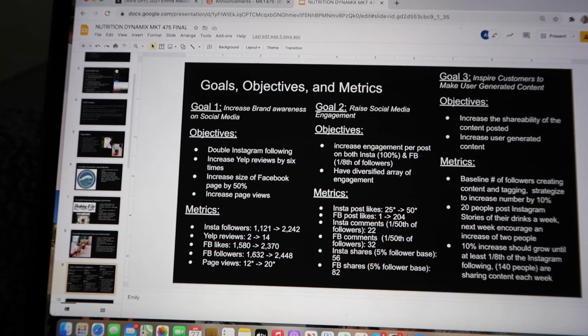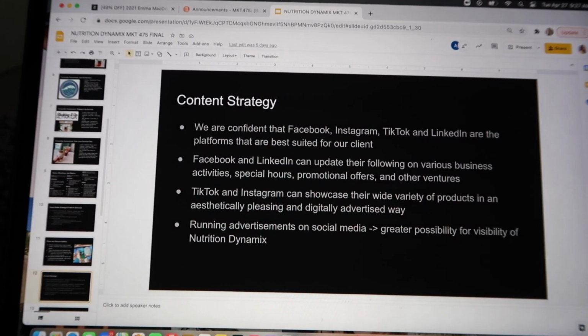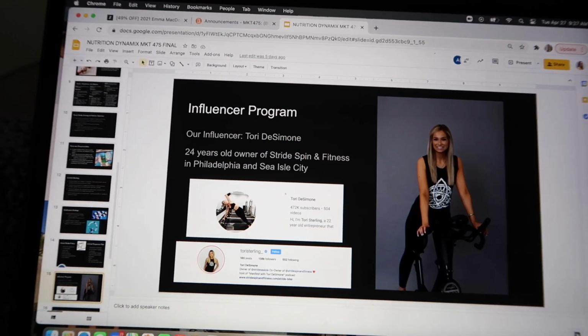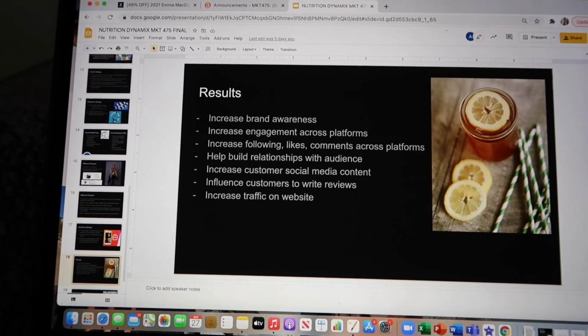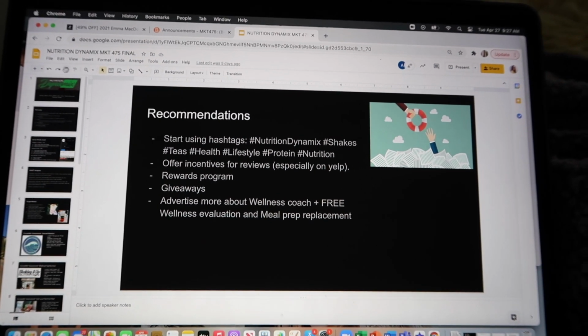These are goals, objectives, and metrics, social media strategy and platform selection, roles and responsibilities, content strategy, distribution strategy, policies, and our response plan. I also did the influencer program, advertising strategy, results, recommendations, and then we go into our social media calendar. But yes, we have to hop on Zoom. We were supposed to present this last week, but we ran out of time, so we have to go today. I don't want to do it, but I'll see you guys when I'm done.